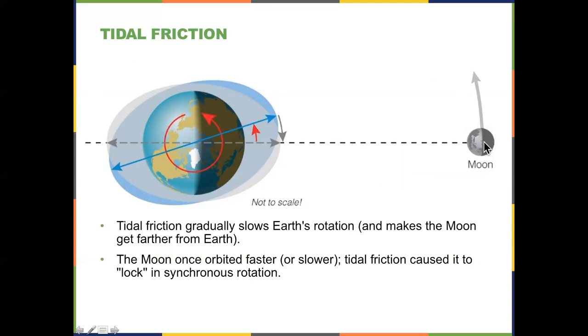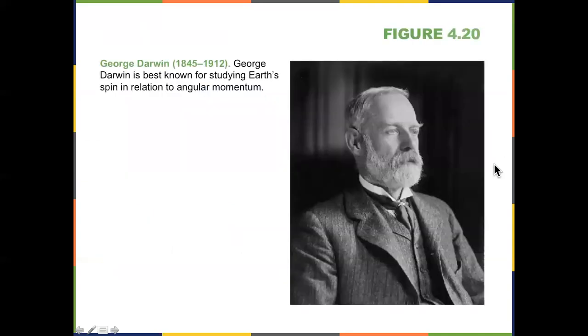And as it pulls on us, it's actually escaping. The moon has been locked. We're slowing down. The moon is already slowed down so that it's not showing the other side to us again. Our spin is slowing down, and the moon, to compensate, is actually inching further and further and further away.